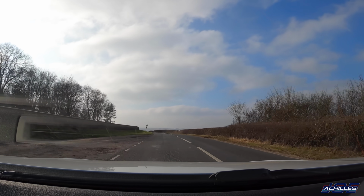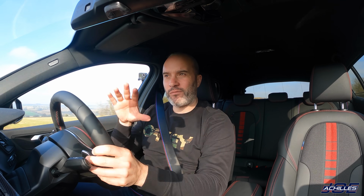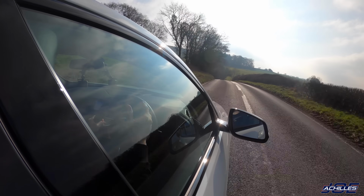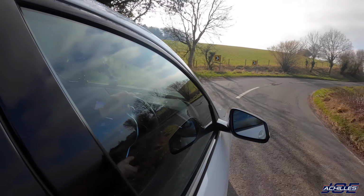This doesn't have adaptive suspension, it has a passive setup, so you're stuck effectively with what the car comes with. But in this 18-inch setup with these standard fit optional Michelin Pilot Sport 4 tyres, when I say standard fit optional, they're free options, so make sure you tick the PS4 box. I don't know why you would have the regular Bridgestones, which are just terrible. In standard setup, it actually feels really good.